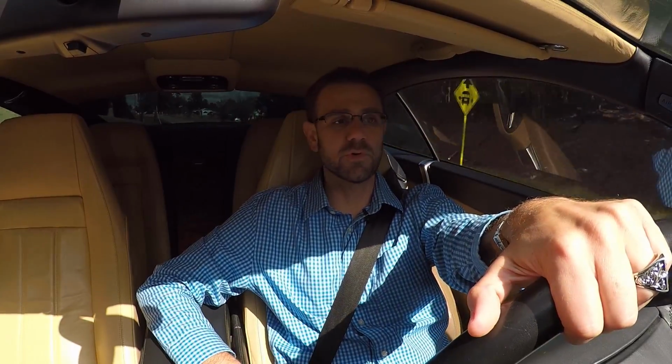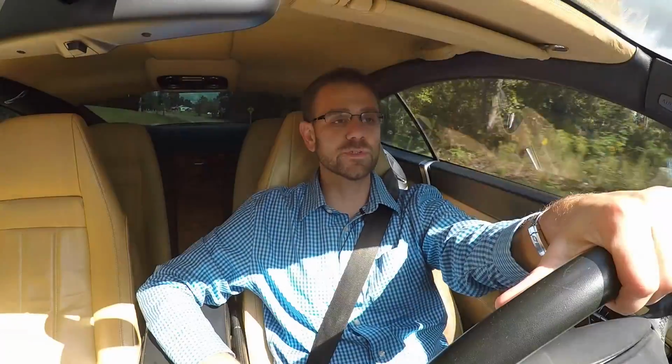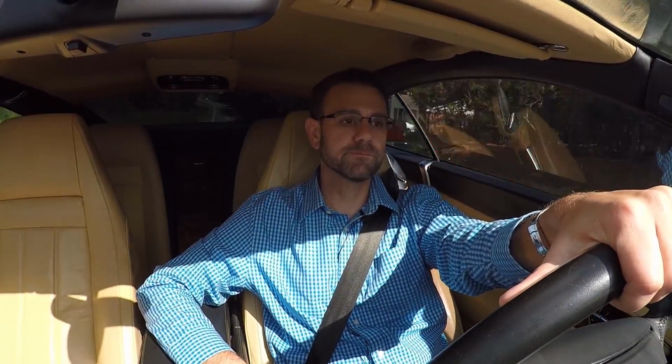Now, how much more will it depreciate? I was hoping when I bought this car that I wouldn't see a lot more depreciation in it, but unfortunately we still are seeing them go down. So it's kind of up to you if you think that now's the right time to buy one.